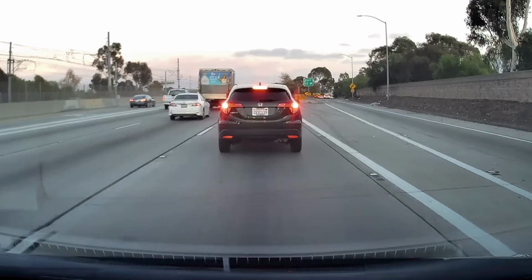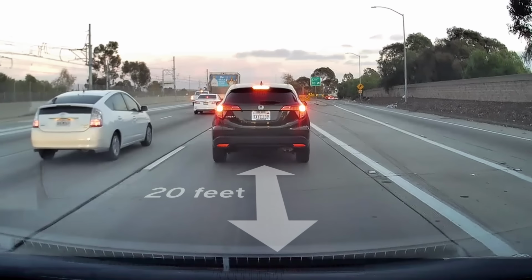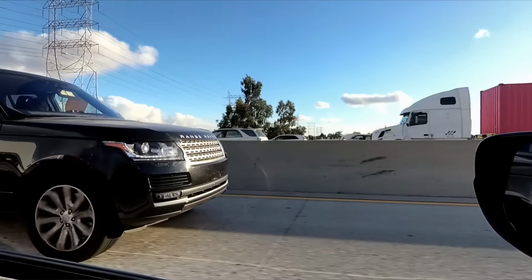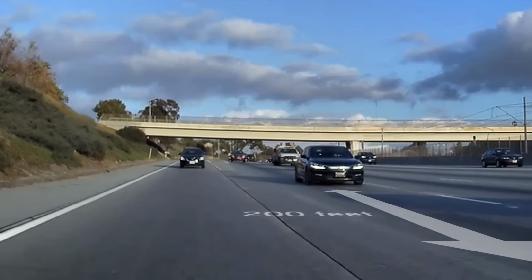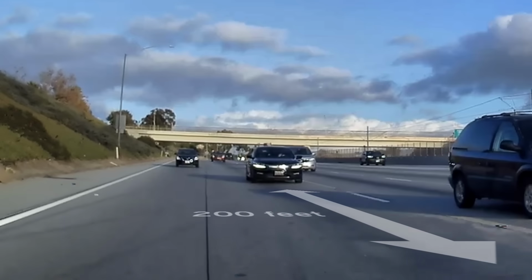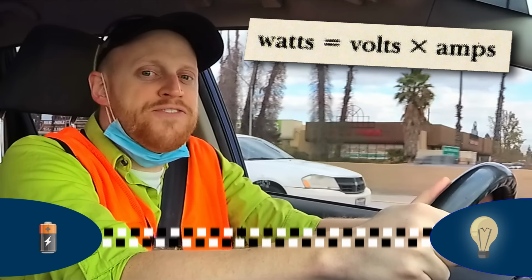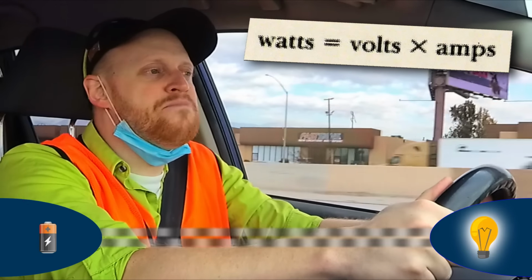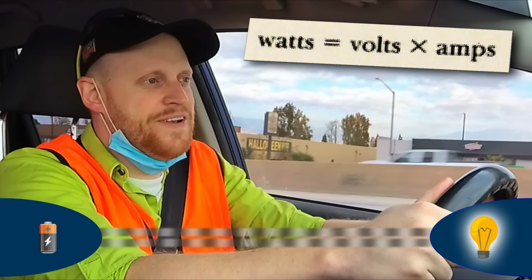It's the old 2-second following rule from driver's ed. Being glued to somebody's bumper is fine when you're going 10 miles an hour like I am right now. But as I speed up to 60 miles an hour, I'm going to need hundreds of feet to be able to travel safely. See, electrons don't do that. They're little tailgaters. They stay right on each other's bumper no matter how many volts get thrown at them.